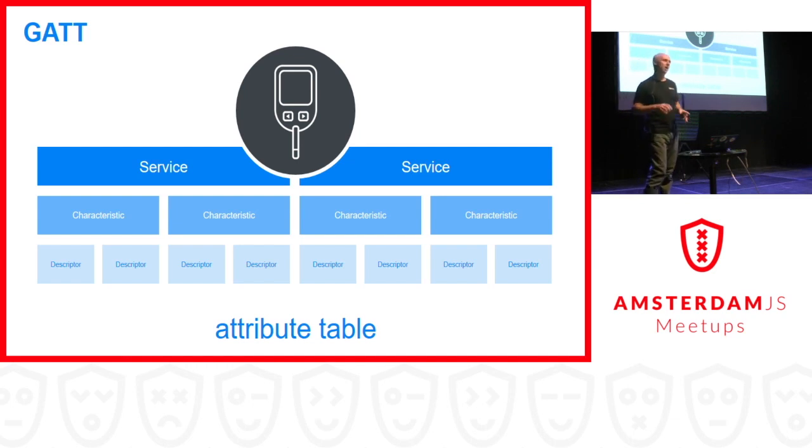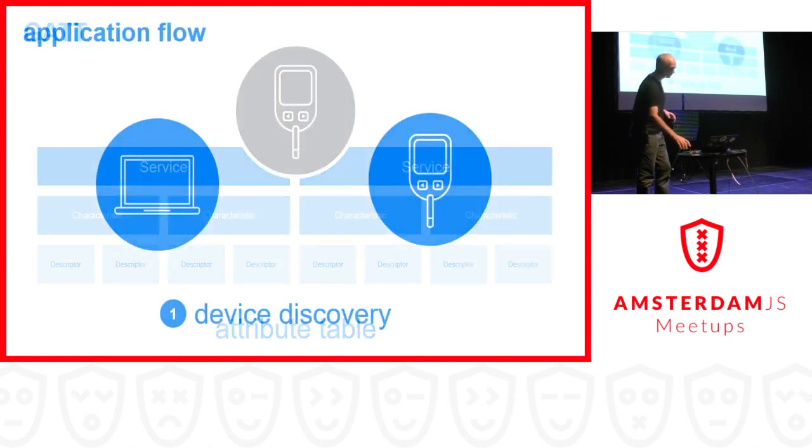Descriptors are optional and sometimes are associated with one of these characteristic data items. They give us extra information about that characteristic. They let us switch certain capabilities on or off, and so on. But mostly the action is around the characteristic, and you'll see this in code.